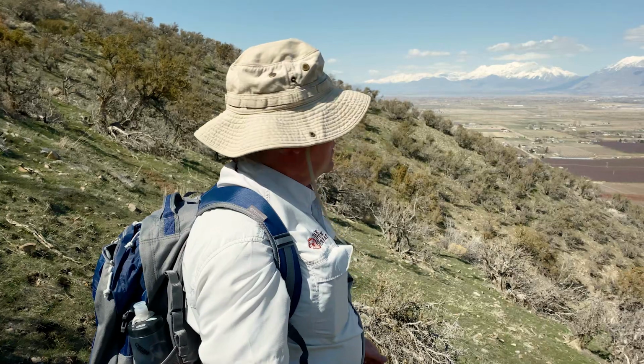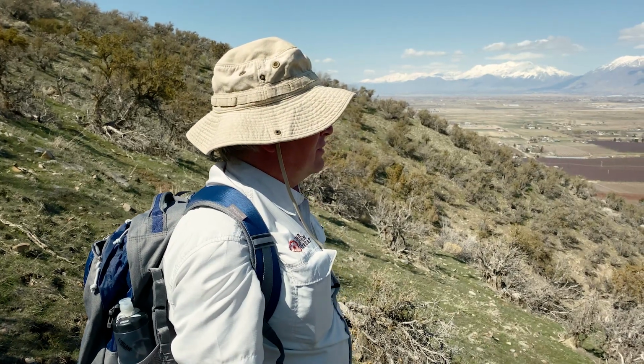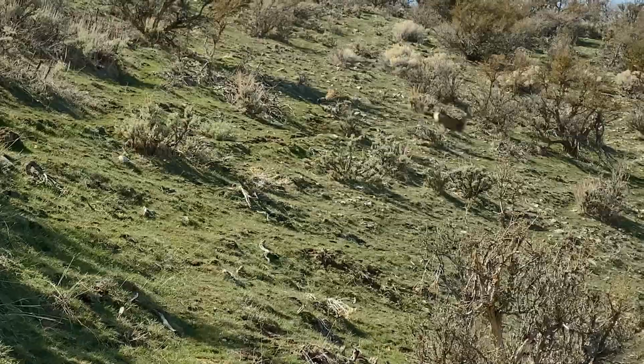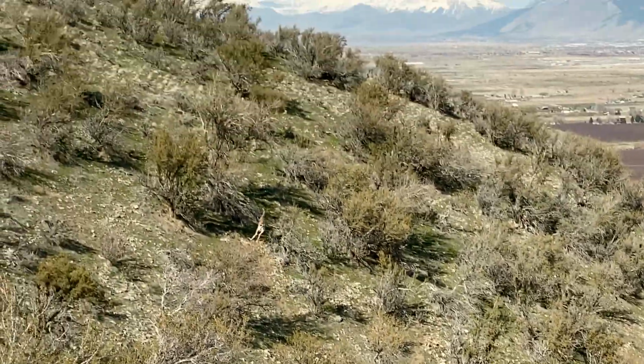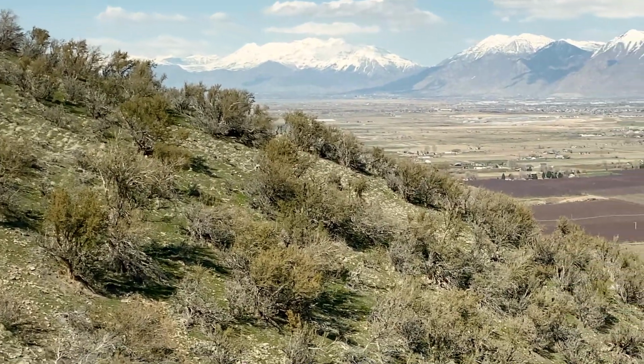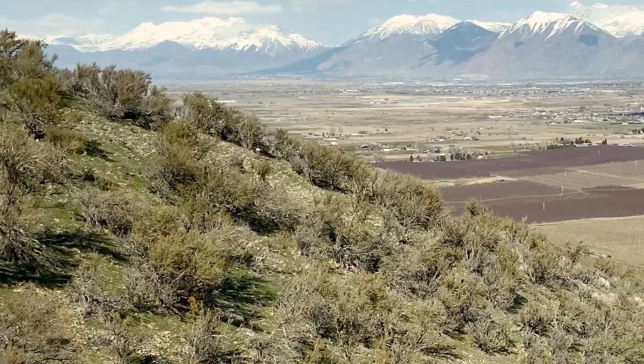And here is a great view of the southern part of the valley, of Elk Ridge and Woodland Hills, Salem. We are right in their path. Look at them bound. That's amazing how they just bounce, like bounce, bounce, bounce, bounce.